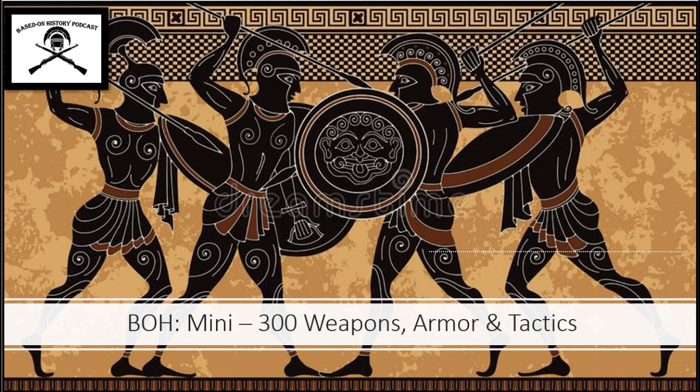Okay, now we'll move on to the Persians, and we won't spend a ton of time on them, especially on their weapons and armor, but we'll talk a little bit about their tactics. But first we'll cover what they were wearing and what they were using. Most of the Persian forces are wearing quilted armor, so some type of fabric that's been woven together to be stronger than just regular fabric.